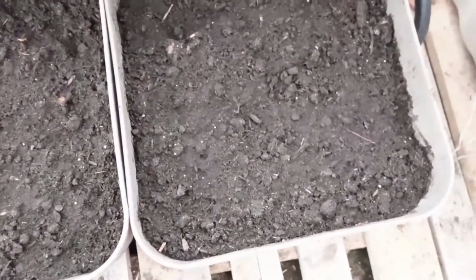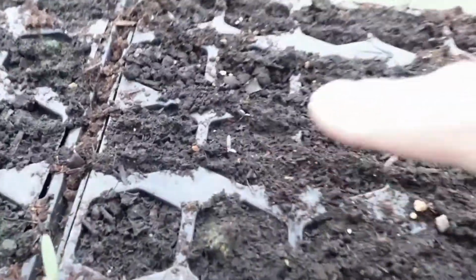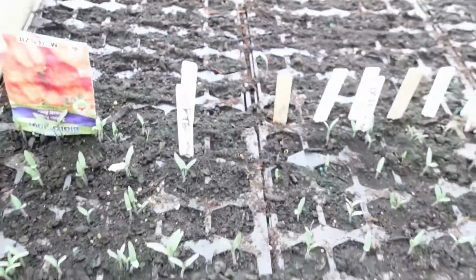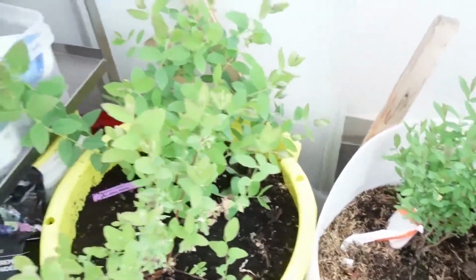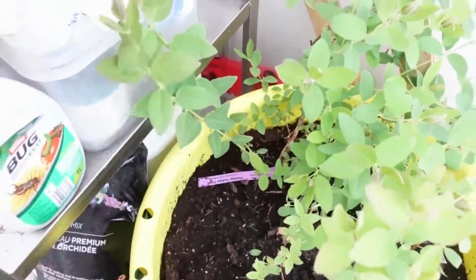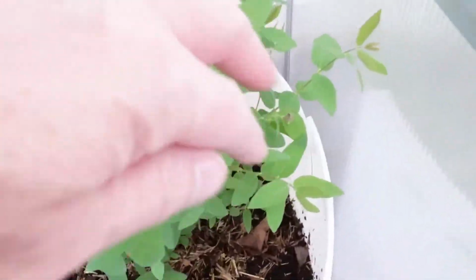This was where I put my ginger, and I don't see any signs of ginger popping up out of there. There's some there. Oh yeah, there's another one there. I think that might be a pepper. So if I don't have to buy tomatoes, I don't have to buy peppers. That'll be good. Again, these are going bonkers. I think these shoots are 2 inches longer every time I come out here. And there's more blossoms on the basket.